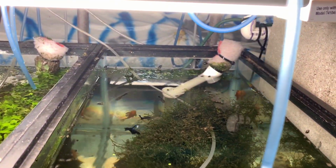What do we have in here? Super red growouts. All these are sold and spoken for. And then we have the black Moscows that I got from super breeder Doug. Oh, looks like we had a malfunction. Stand by. This airline's pretty hard. I don't know if it's just not going to stick. There we go.